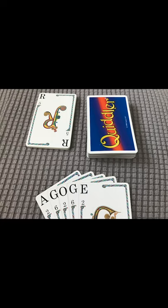Now, Quiddler is where cards are handed out, and they have letters on them, and then you have to make words out of those letters. Number five is Just One.